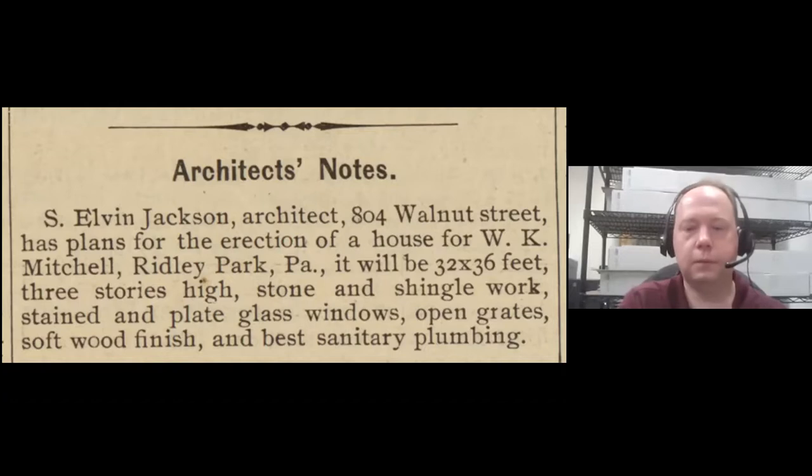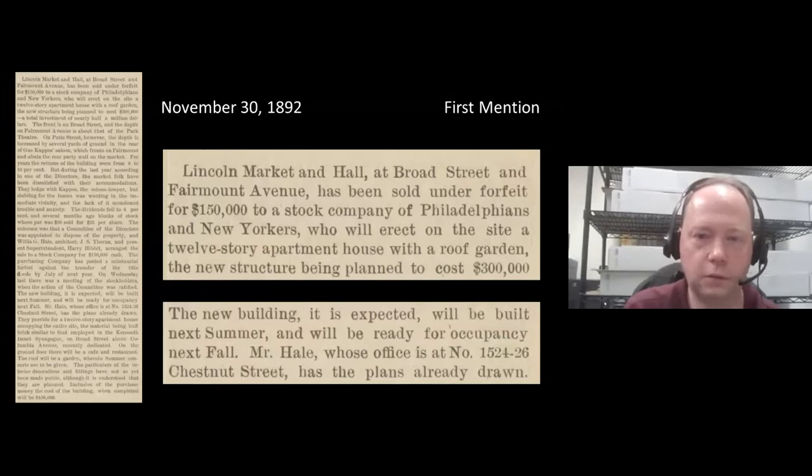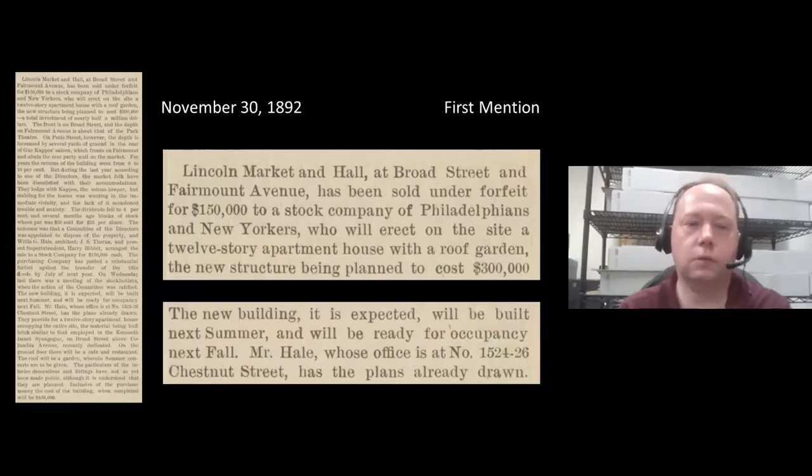And so I picked a building by my favorite Philadelphia architect, Willis G. Hale. This is for the Lorraine Hotel, and this is the first mention of the Lorraine in 1892. And you can see it got a very long first mention, almost a full column. It starts out by saying that the Lincoln Market and Hall at Broad and Fairmount has been sold, and it talks about erecting an apartment house on the site.